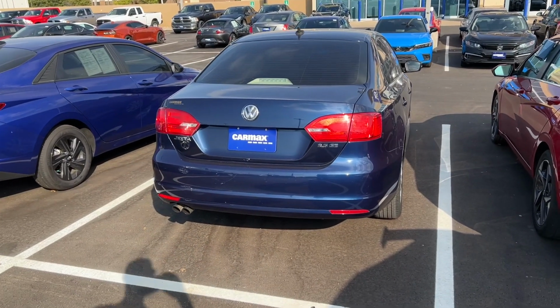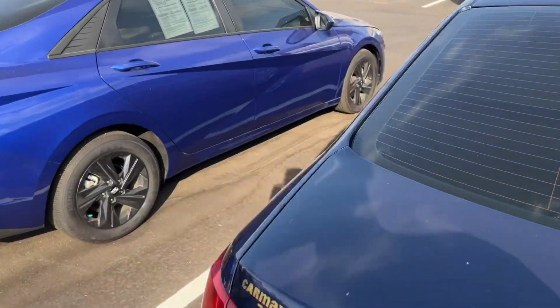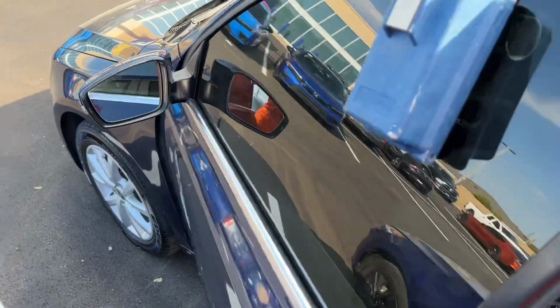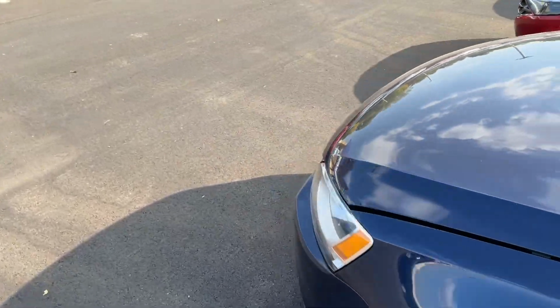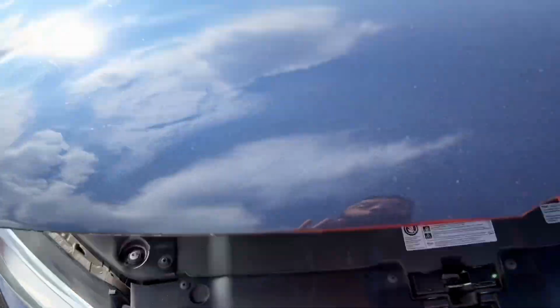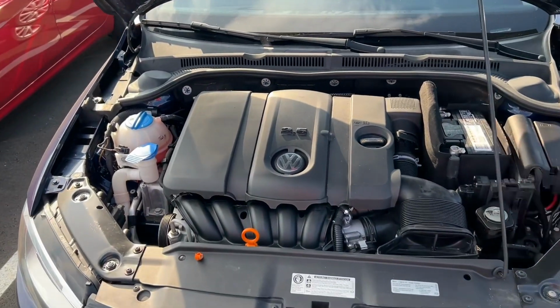So I had a 2013 Volkswagen Jetta, or excuse me, a 2013 Volkswagen Passat, and I drove it from Oklahoma to North Carolina, and that vehicle got 34 miles to the gallon. That is really good, and that's a mid-sized car, and this is even a smaller car, so you can expect similar fuel economy to that. And then this engine is going to be less complicated.